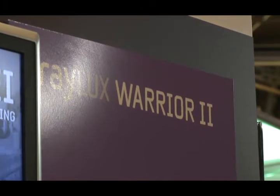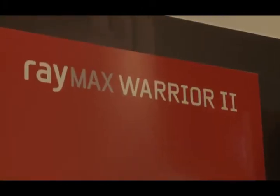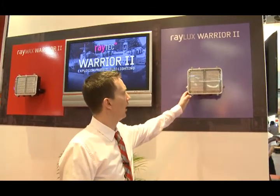This little display is about our Warrior 2 range of explosion protected illuminators, designed to provide lighting in hazardous environments such as oil and gas applications. It means that if there is a spark or any kind of electrical flare inside the unit, it won't ignite any hazardous gases outside the unit.